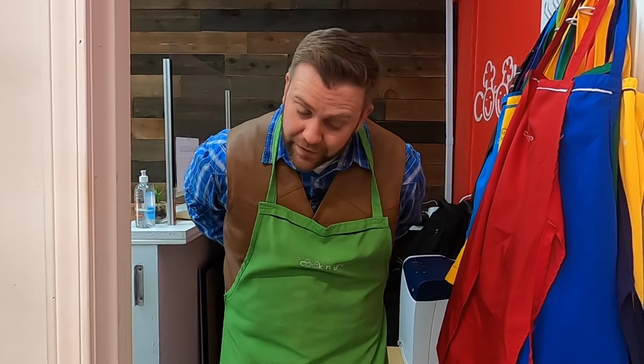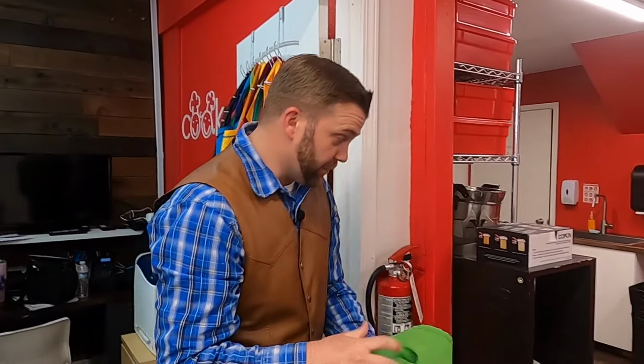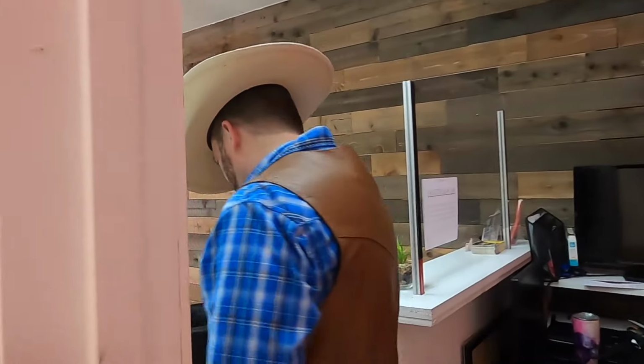You guys are laughing at my hair again, I know it. Let me get this apron off here. If I can. I'll take it. All right, well this apron is dirty, so I'm not gonna put it right there. I'm just gonna set it right here in the hamper so they can wash it up. All right, let me get my hat back on so you guys can stop laughing.